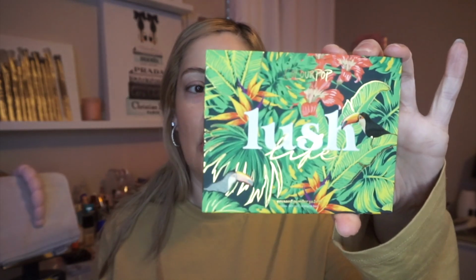That I did get, I do already have, like I said, it's called Lush Life. It's a very fun green, orange, summery palette. I do really enjoy it. I love to bring it out in spring and summer because to me it just screams that. So I'm going to put this one aside. This is the one for the giveaway.